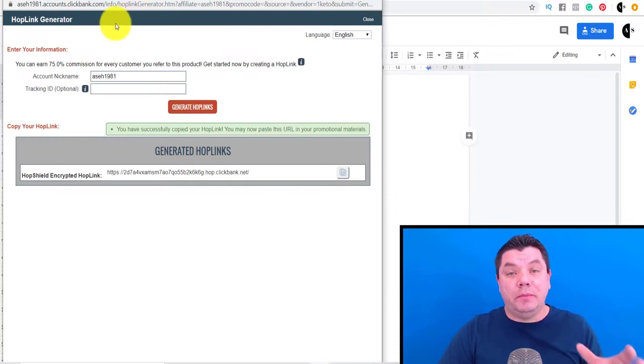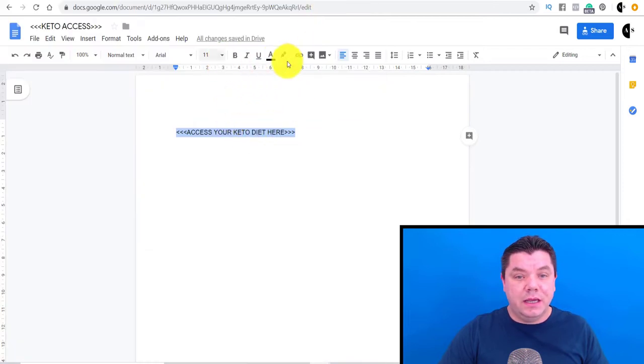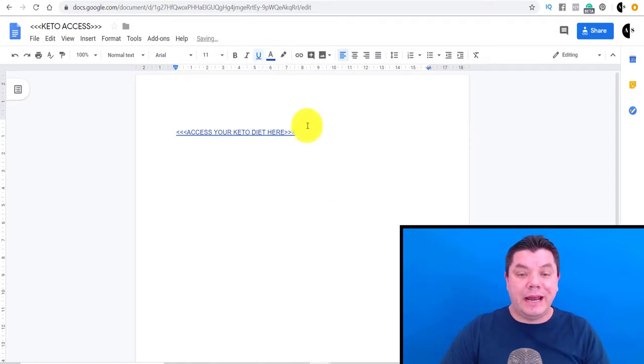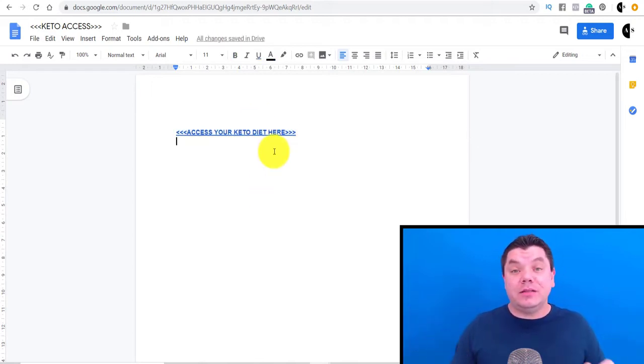So I'm just going to bring that up now, and I'll show you exactly how we're going to do that. This was the hop link that we got for that particular offer. So you just click on to copy that. We're going to minimize that, and we're going to go over to here. We're going to find this little link over here, and we're going to paste that in here, guys. And we're going to hit apply. Now, anybody that clicks onto this link over here, it's going to take them straight to that ClickBank offer.